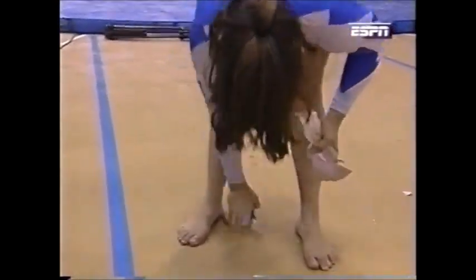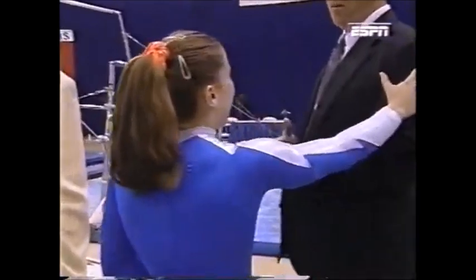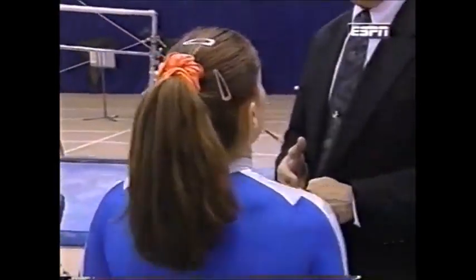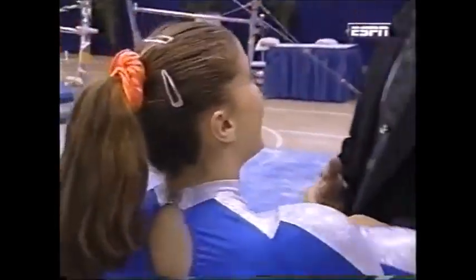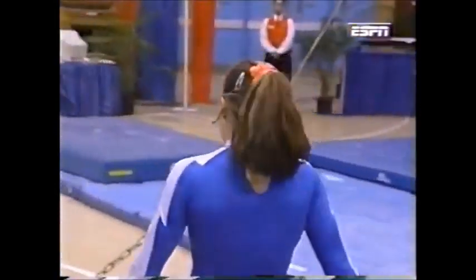And untaping right there. Yes, this sport is very, very taxing on your ankles. Did you come out with any serious injuries? No. I was very fortunate to have never broken a bone my whole time in the sport, which is not an easy thing to do. Waiting for the score for Florida's Chrissy Van Fleet.